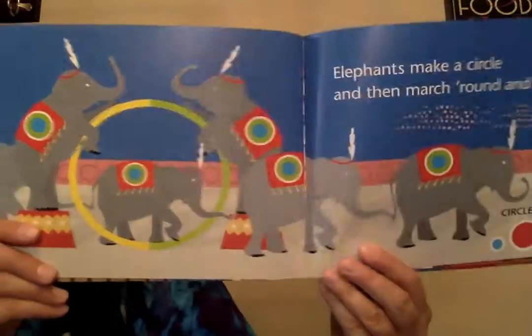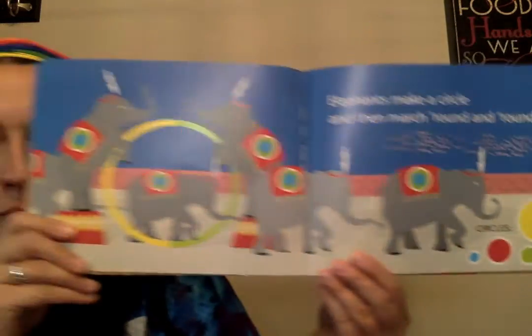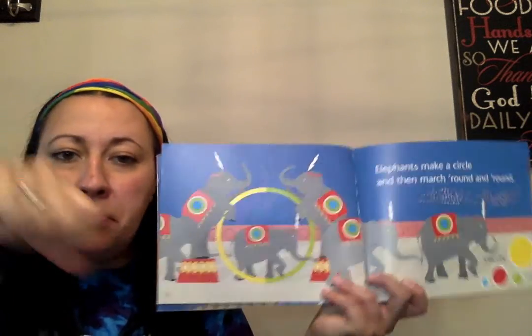Elephants make a circle and then march round and round. Oh, what shape is that? Circles. Do they have sides? Nope. Do they have corners? Nope.